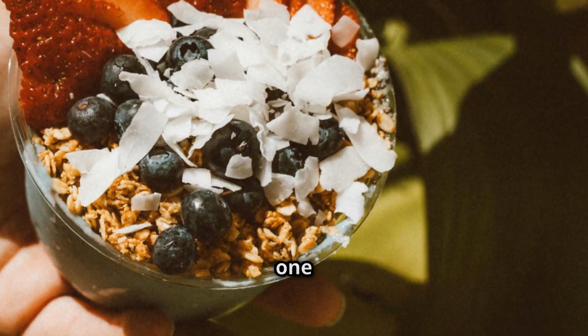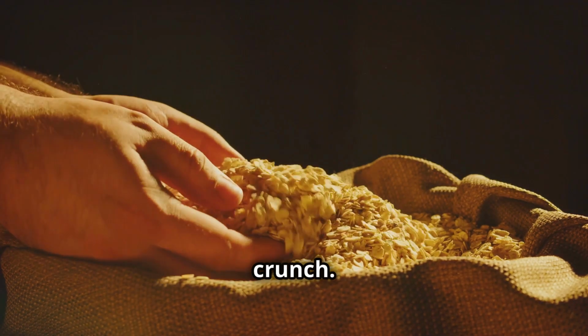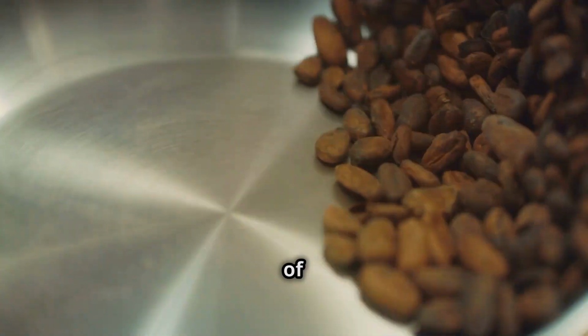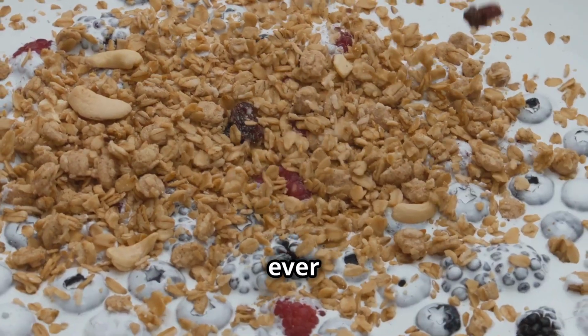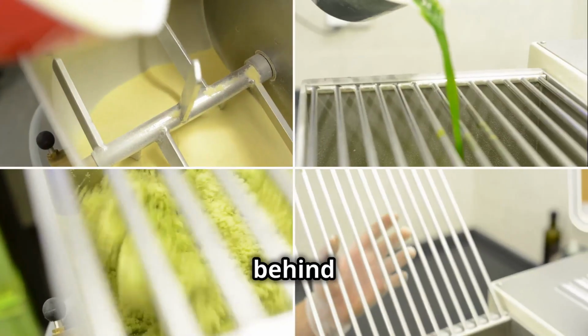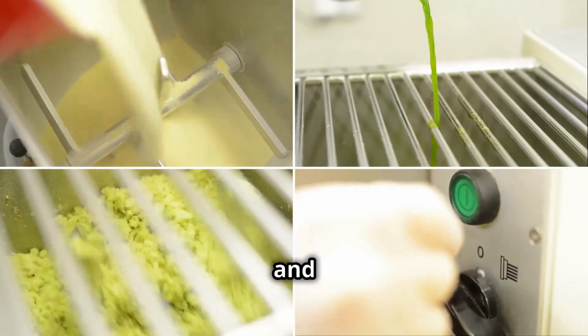Let's be honest, one of the most satisfying things about granola is that unmistakable crunch. It's a sensory experience that awakens our taste buds and signals the start of a brand new day. But have you ever stopped to wonder what exactly creates that perfect crunch? The science behind granola's crunch is a fascinating interplay of ingredients, temperature, and time.